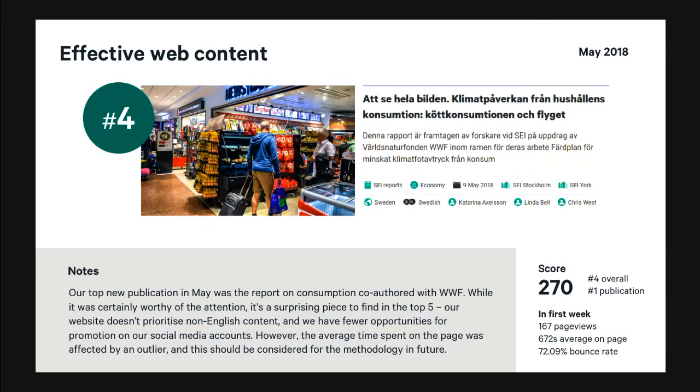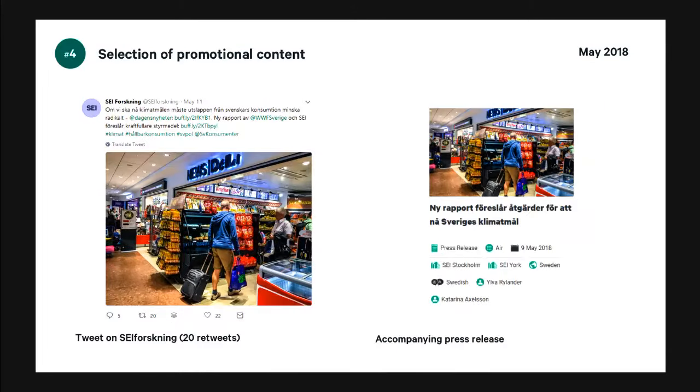So this was a report on consumption co-authored by WWF. Funded, sorry. Thank you, I should change that. So that did very well, surprisingly, given the language. And what would actually be ideal in these cases is we would write an English promotion of this content as well to go alongside the Swedish piece of content. It doesn't always happen due to time considerations, or maybe the audience is not the right audience. There are many factors there, but because the site caters more to an English audience, that's generally my suggestion.